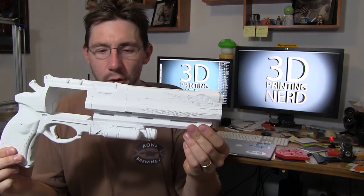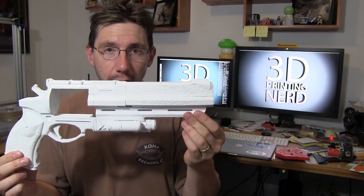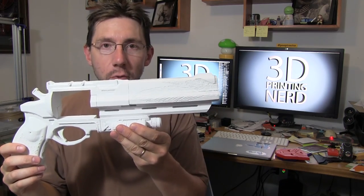That reminds me. We did talk about this Hawkmoon gun. This was my test print. This was to make sure that I was able to print the Hawkmoon gun.